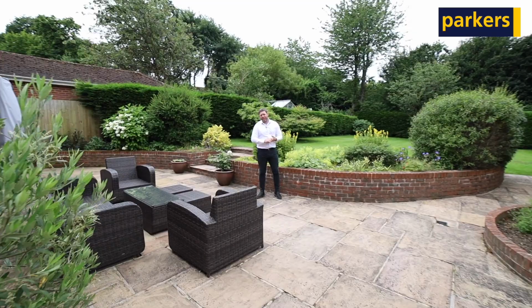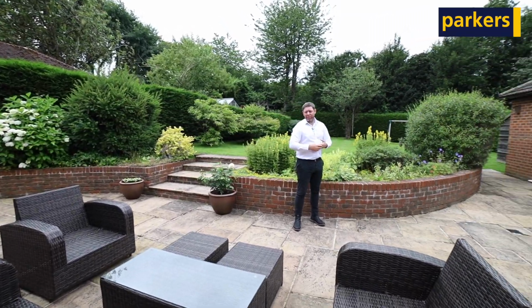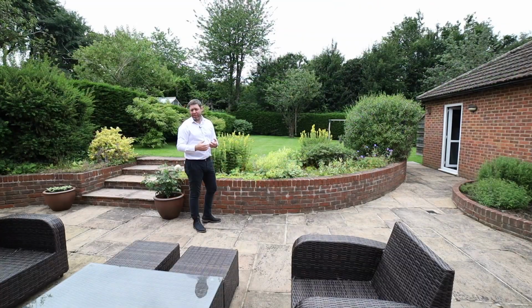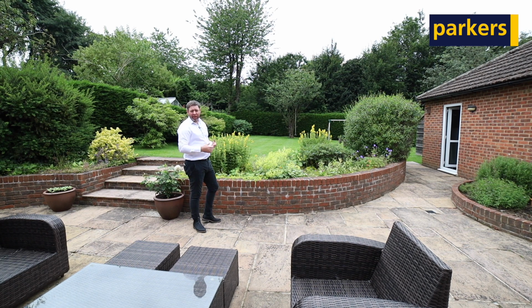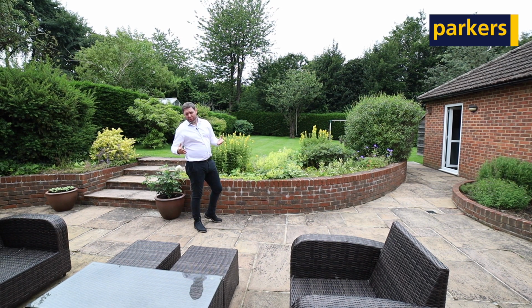So the outside really is a continuation of the internal condition. We've got a nice covered alfresco barbecue area, big patio and a west facing garden which is mainly laid to lawn and in the past has enjoyed vegetable plots as well. Plenty of parking both to the front, the side and the rear of the property, and we've also got the detached double garage.